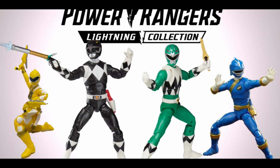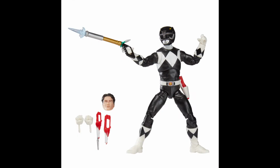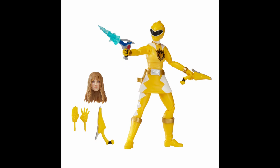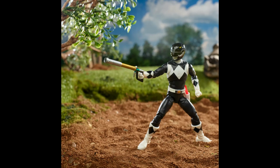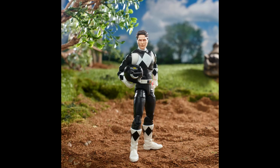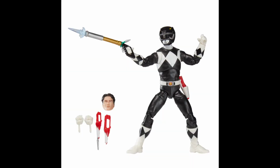Yeah, Wave 12. This one I didn't actually pre-order, but the figures look cool. It's Mighty Morphin Black, but you get Adam instead of Zack. Wild Force Blue, he looks cool. Dino Thunder Yellow and Lost Galaxy Green. I'm probably going to get 3 out of the 4. I have no interest in Mighty Morphin Black. I already have Mighty Morphin Black Ranger with the Zack head. I don't need another one with the Adam head. I got the Ninja figure with the Adam head. I got Zeo Green with the Adam head. I'm fine with another Adam figure, so I probably won't pick that one up. I'll pick up the other 3.